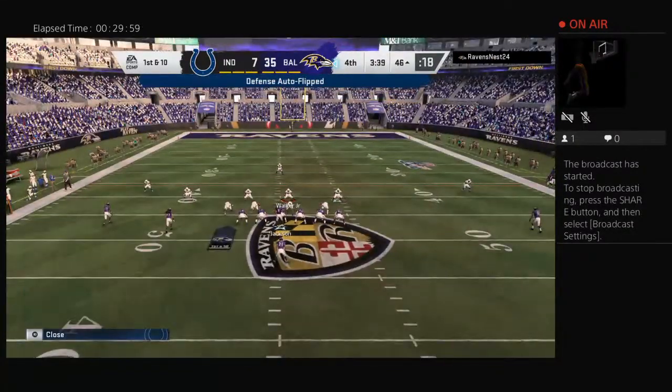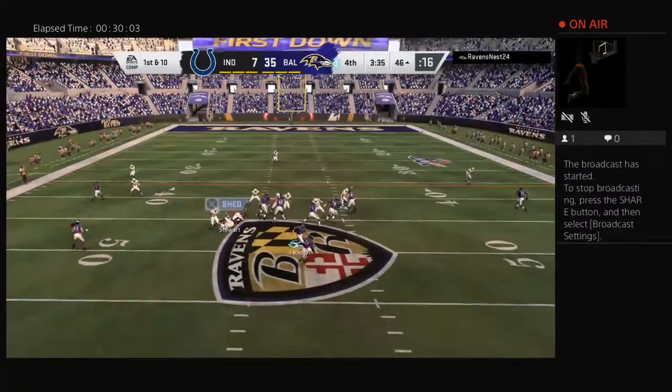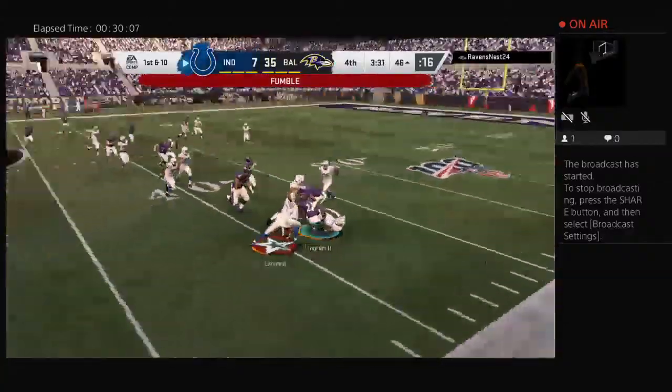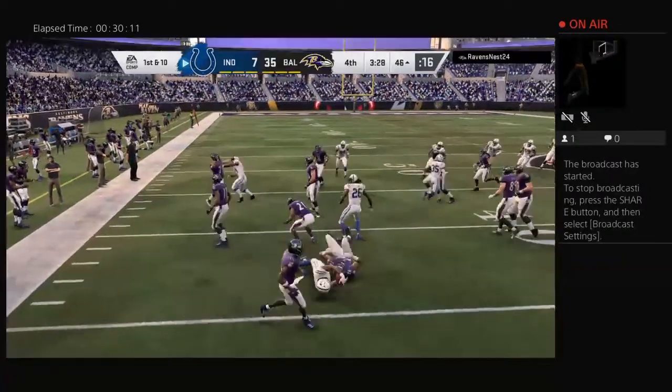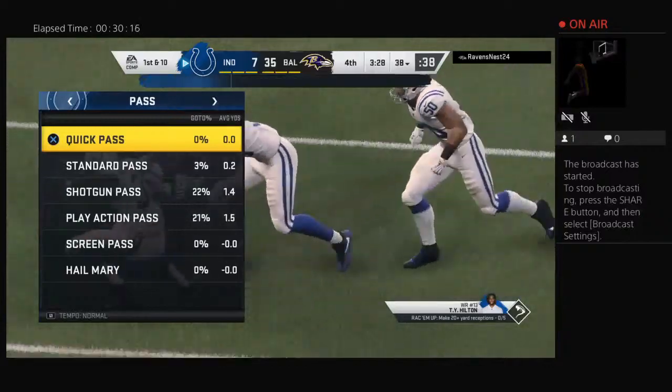A gain of 28 yards there, and give them a first down. This is Ingram on 1st and 10. Ingram churning. He lost the football. And the Colts pick it up. And they have possession, and they have it at the 38-yard line.